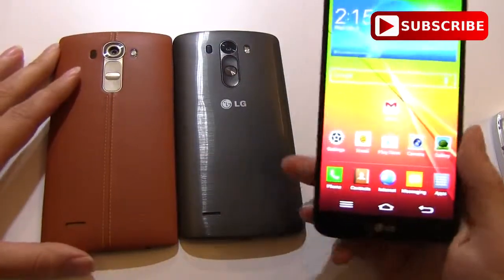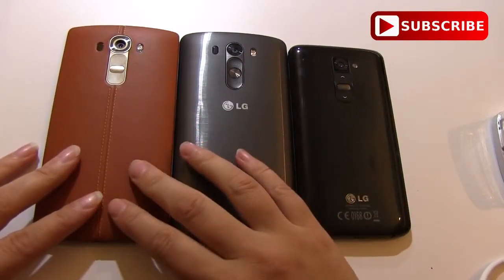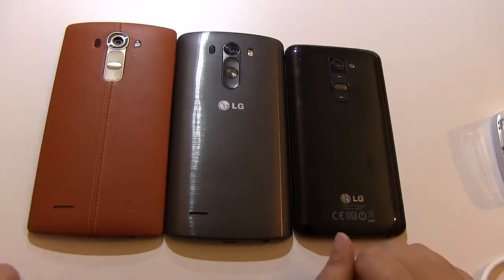All right, so that was just a kind of quick and dirty comparison between the LG G2, G3, and G4, and some of my thoughts on why maybe you should be picking up the LG G2.